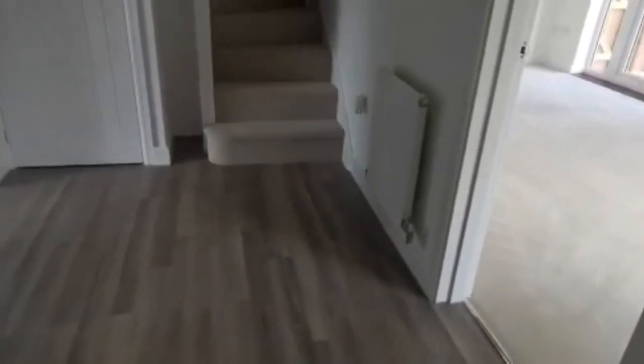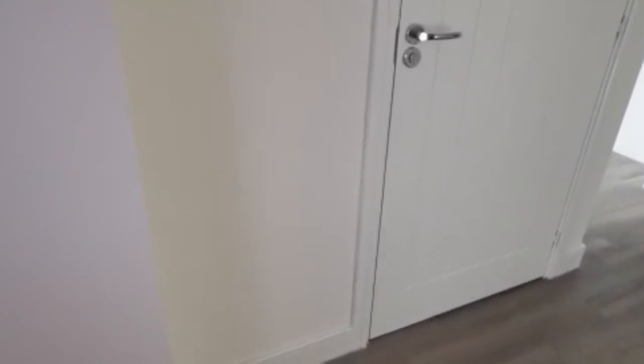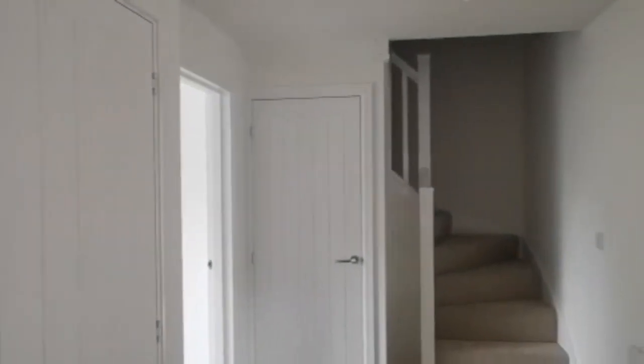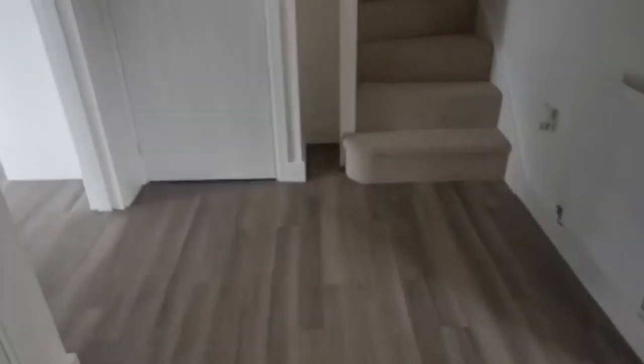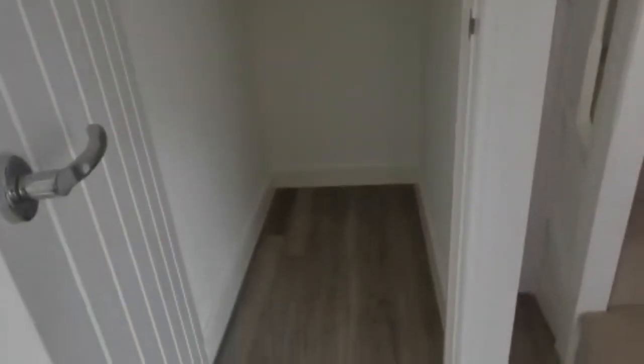So that's the fuse box at the top, and then you'll see the internet box and a plug. So as you can see, the hallway is pretty decent sized, and on the left here you've got the downstairs toilet. I'm going to open up the understairs storage. So there's a little bit of storage there to put a few things.